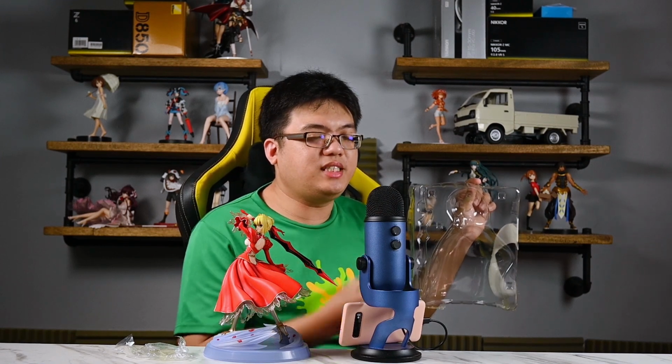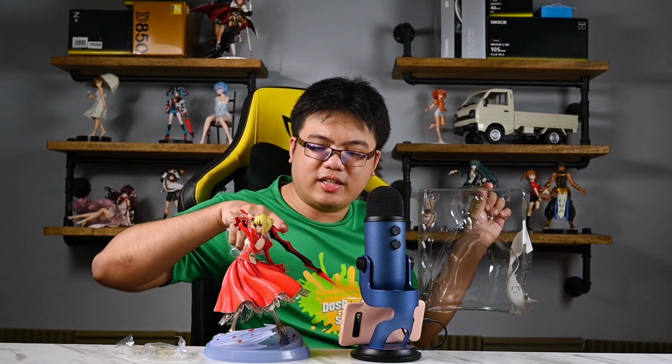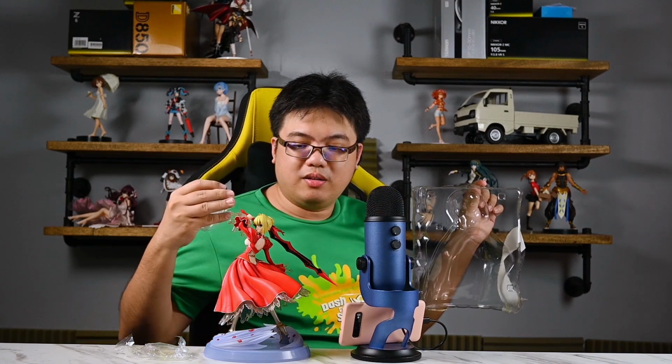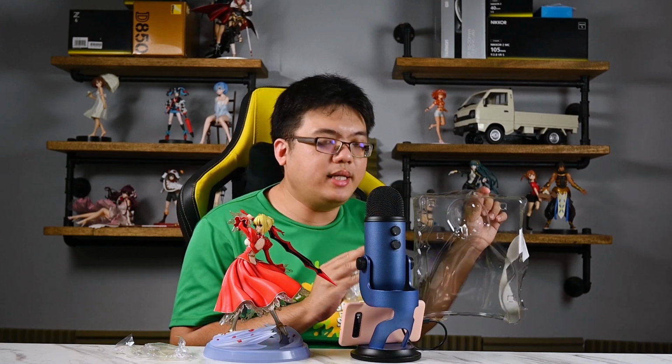So every anime figure has plasticizer incorporated into the figure. It is a part of the PVC material, and the function of plasticizer is to maintain the flexibility of each part of the figure. Those PVC parts that are flexible like here. So over time, plasticizer will evaporate out from the figure. It is a natural process, you can't stop it.